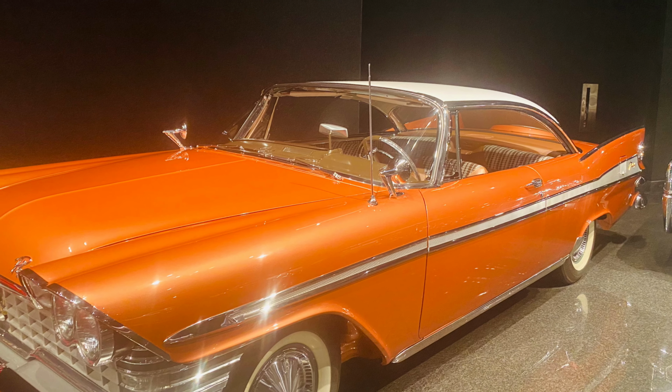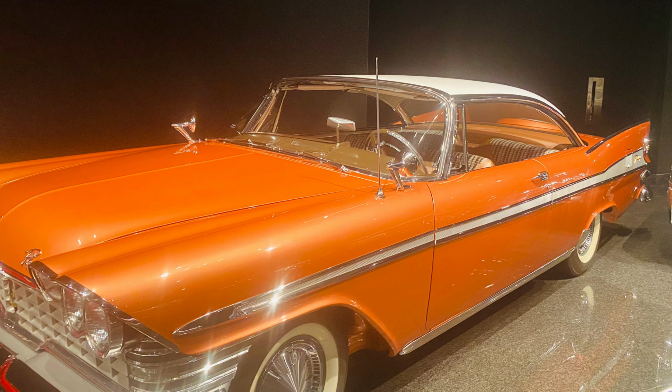This is the best experience for both adults and children. Just being a car museum is also being a history museum. It's kind of many worlds, one museum.